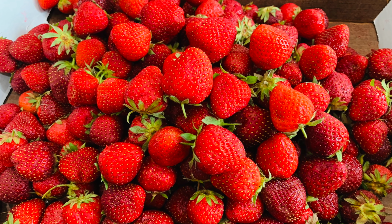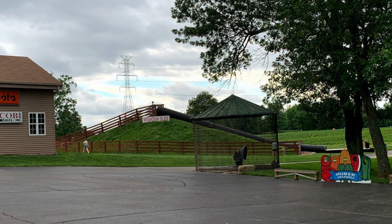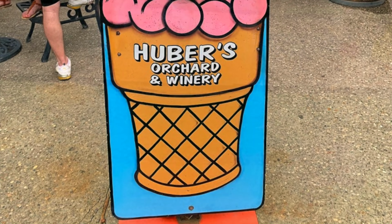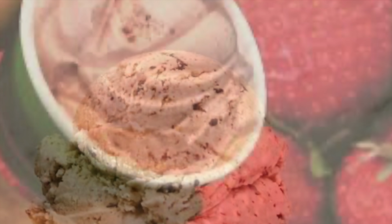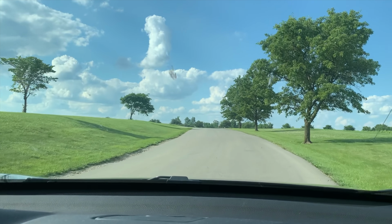After we paid for the strawberries, we started walking around the park. We saw so many fish and ducks in the lake. We also saw a really cool park to play in. Remember the restaurant I told you about? That's where we got our ice cream, and it was delicious. We started driving home.